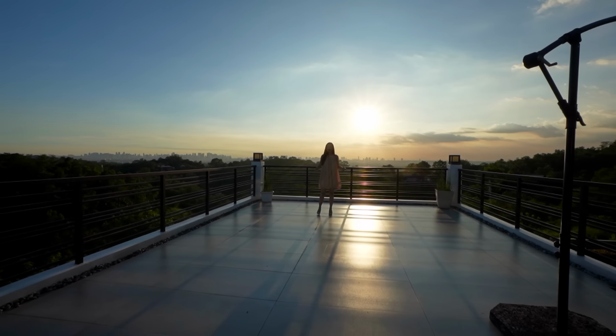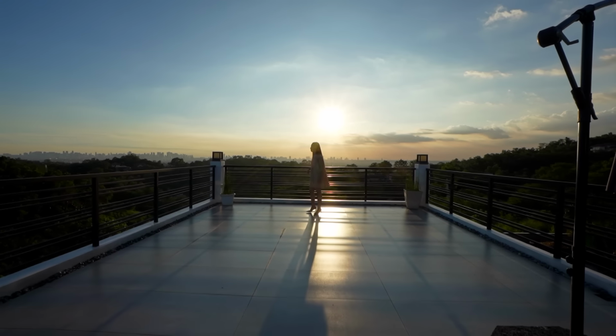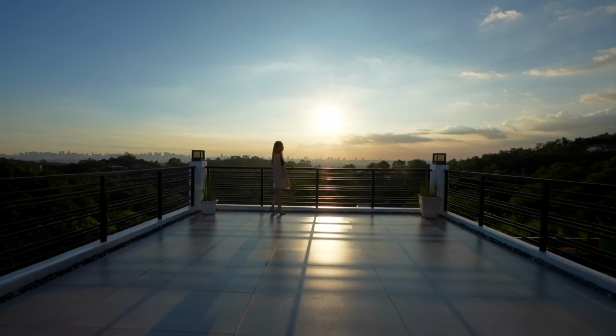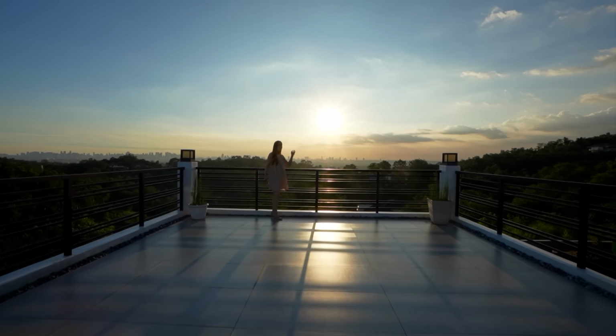The people that you love, your friends, your loved ones are all enjoying this amazing view of the hills and, better yet, the sunset.